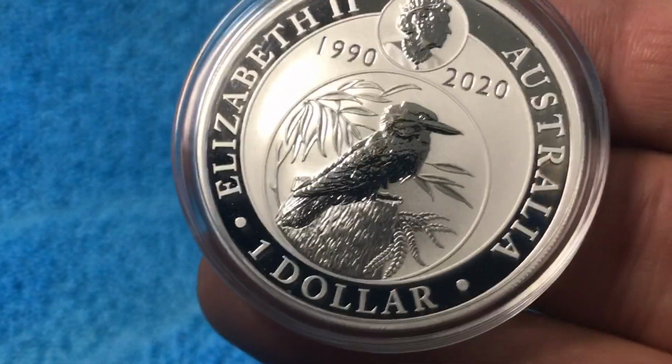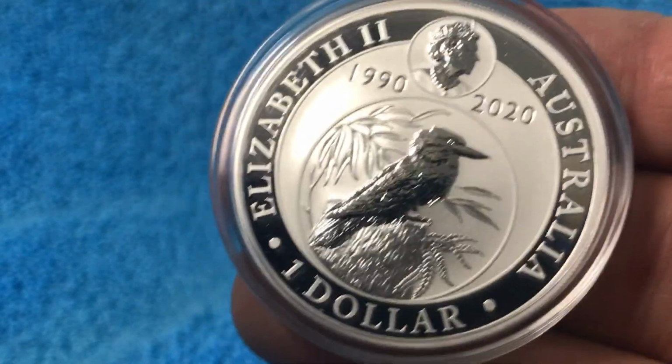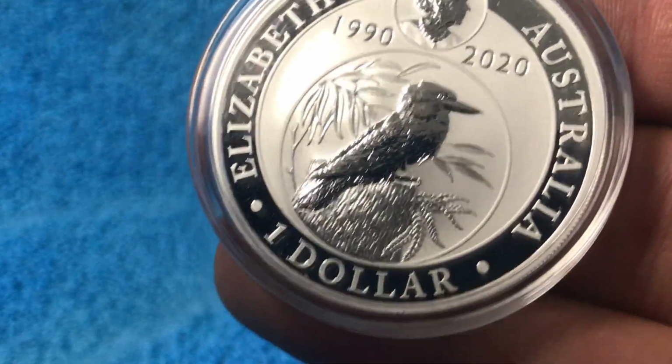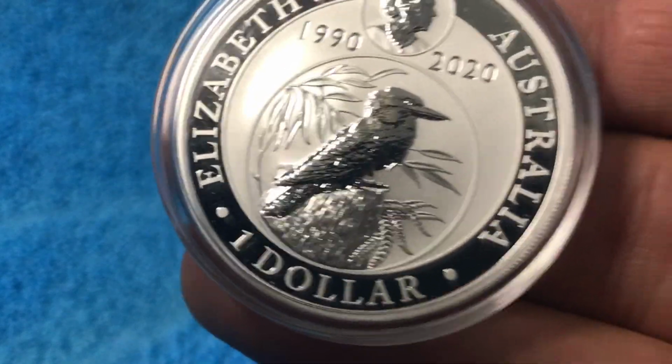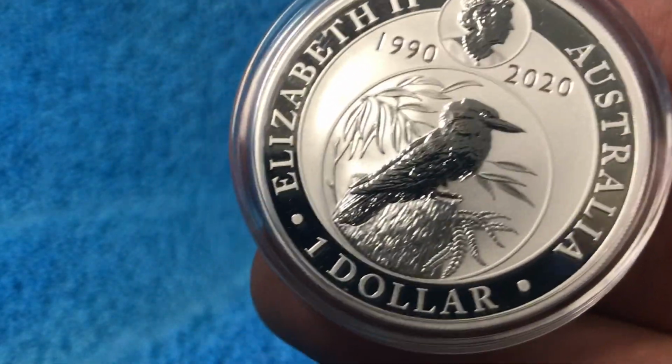Now, I do like to collect. I like to collect and I like to stack silver. But there's a big difference between your collection and your silver stack. Big difference.